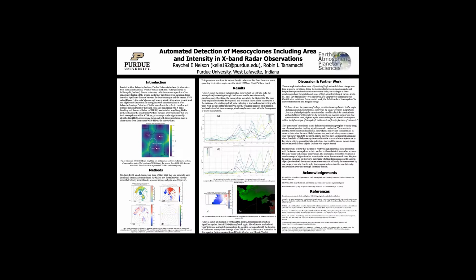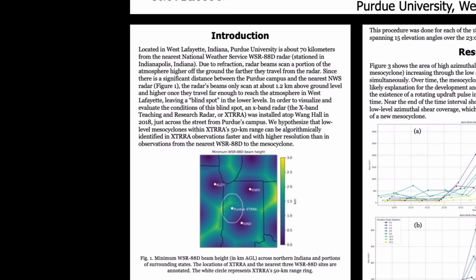I'm a senior in atmospheric science, and I'm an undergraduate research assistant in the Weather Radar Research Lab at Purdue University. I have been conducting this research project since June of 2020 with the help of my research advisor, Dr. Robin Tanamachi. The goal of this study is the utilization of the X-band Teaching and Research Radar, or EXTRA, installed near campus in 2018 to automatically detect mesocyclones, particularly in the low levels.